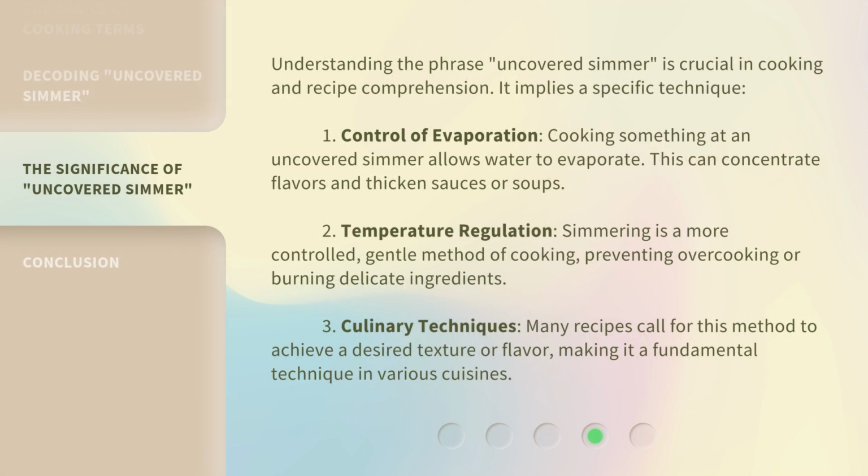Understanding the phrase, uncovered simmer, is crucial in cooking and recipe comprehension. It implies a specific technique. 1. Control of evaporation. Cooking something at an uncovered simmer allows water to evaporate. This can concentrate flavors and thicken sauces or soups.